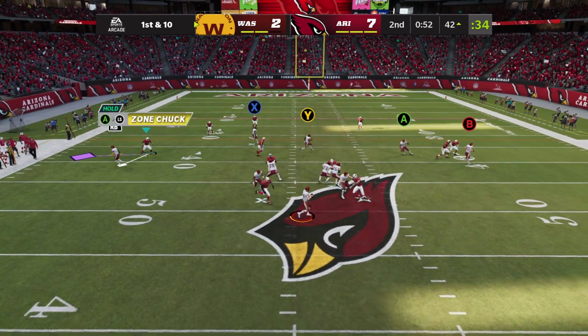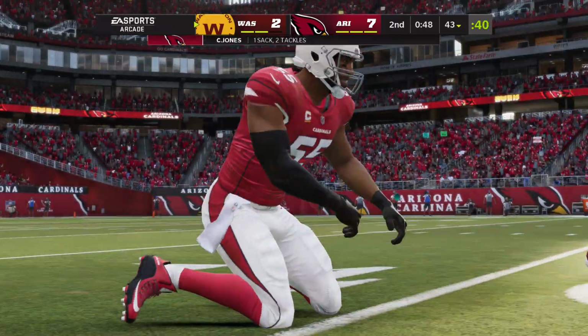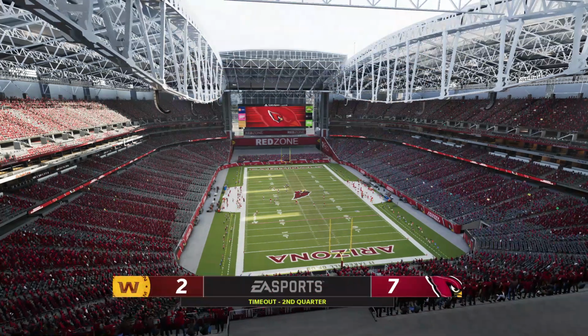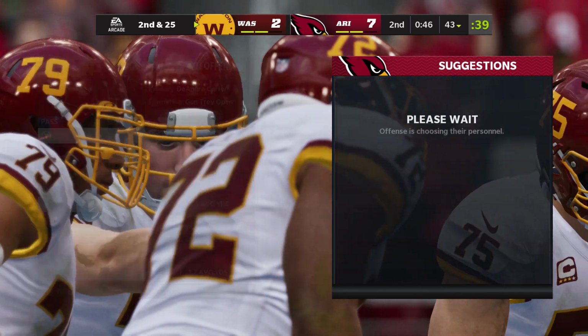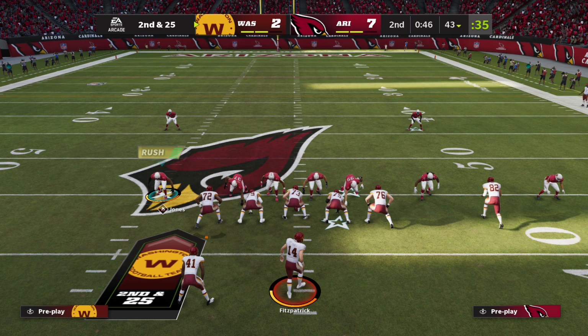First down, Fitzpatrick. Flush to his right. And a big loss here as he's taken down. Credit the sack there to Chandler Jones. The Cardinals going to use the first of their timeouts as the clock stops here with 46 seconds remaining in the first half.